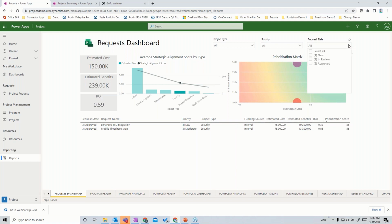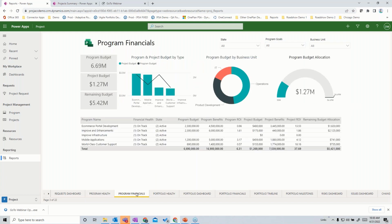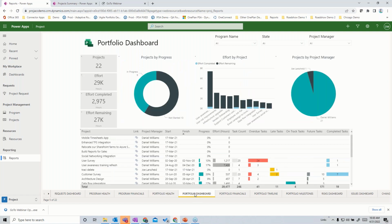I can slice those by different slicers I add in here, like by what state they're in, or by what priority, what project type they are, etc. The idea here is you can fashion and do some analytics. We can get information regarding program health at a program level, or maybe program level financials. Or maybe we want to look at things from more of a portfolio level health and understand how the overall projects are going across the overall portfolio, or maybe even a dashboard of how we're doing on progress on our different projects and what we have that's overdue and how much of that is affecting this project.